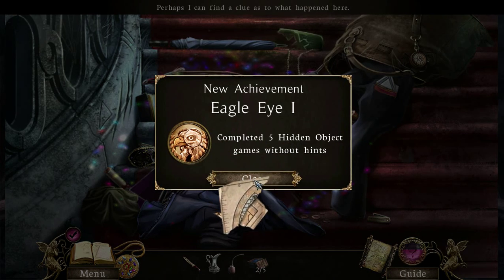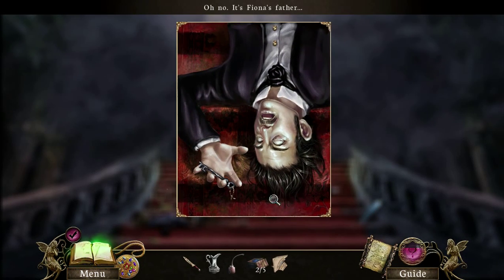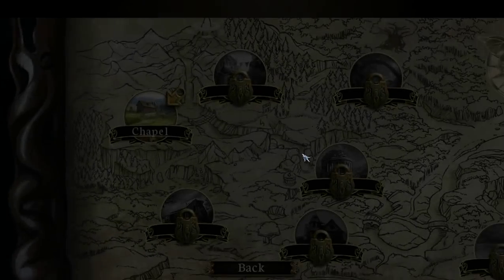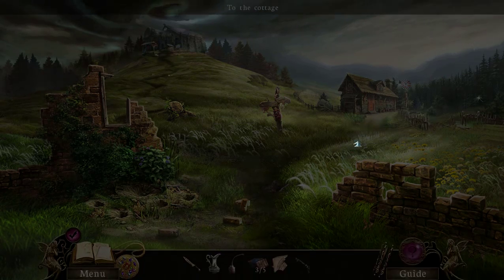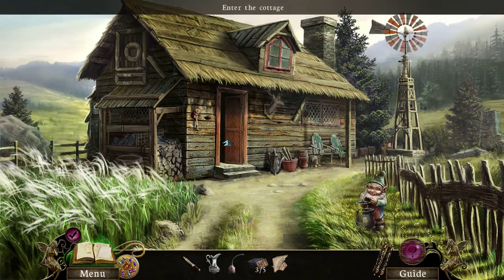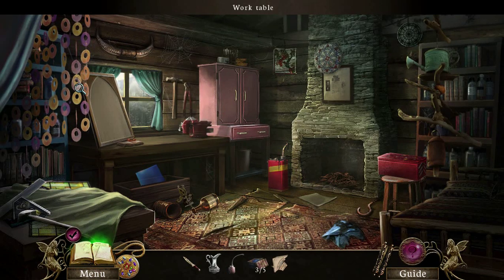So I got blueprints. And this is Fiona's father. Okay, tragic. Looks like he was just murdered. Poor fellow. Poor fellow. And I'll be using the key over here, right, to get inside? Yeah! Okay, so I'm in the cottage.